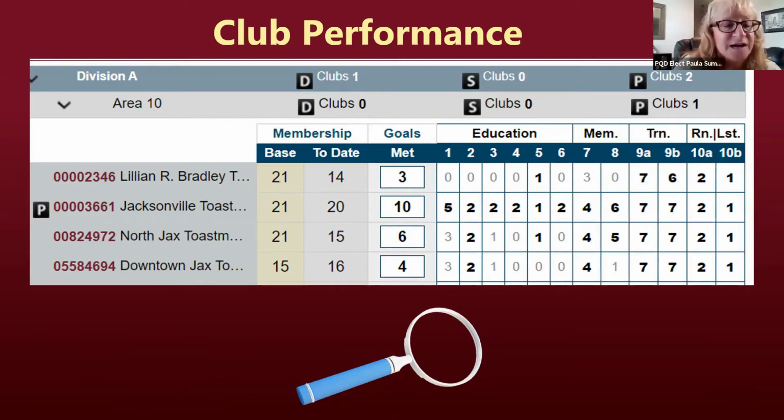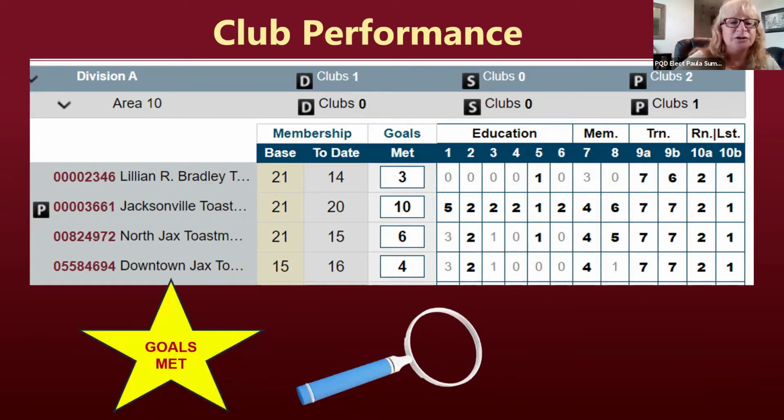Absolutely. Thank you for that. That's great. They've met 10 out of 10 goals. And if you look across the section, they've met all those education goals that are in there. They've got membership renewals where it says MEM, that's your membership renewals. The first 6 months and then the second. So you're looking at 2 terms. And on the 9A and 9B, that is they've turned in their renewals on time.